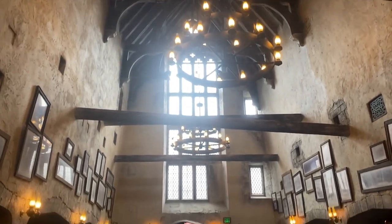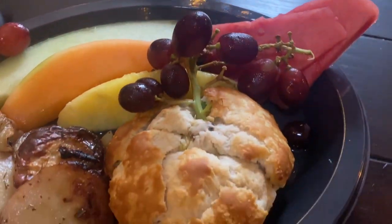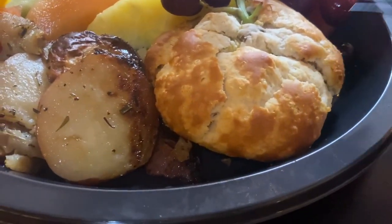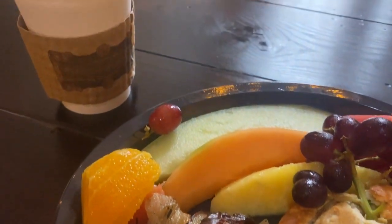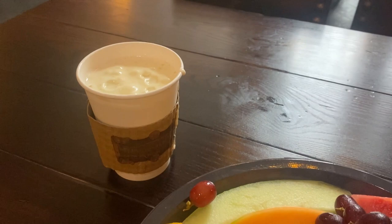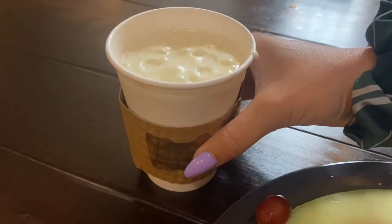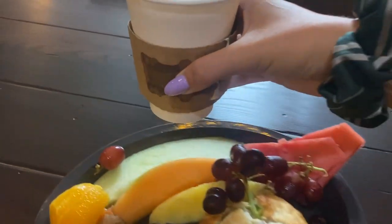My breakfast is here. So I decided to go for the mushroom and leek and egg pastry. So that's all right in there. Comes with some roasted potatoes and fruit. And when you order off the breakfast menu, everything comes with a drink. You can choose from juice, coffee, tea, but you can also get specialty beverages. So I got a hot butter beer to start the day.